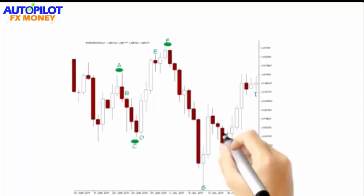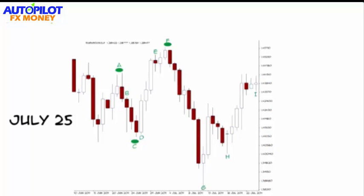July 25th. This doji with equidistant wicks shows complete indecision or perfect balance between buyers and sellers.